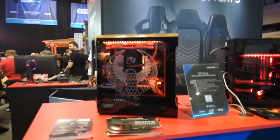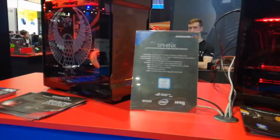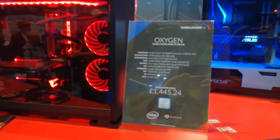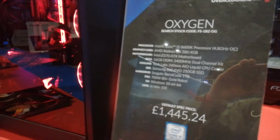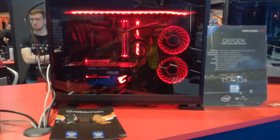Then we've got the Overclockers series of pre-built computers here. And they've got a good range here by the looks of things. Are there any prices? There's some prices. Starting at $1445. What do you get for $1445? i5, 580. I've seen better. PC specialists are doing cheaper than that. We'll see them. But they look good.